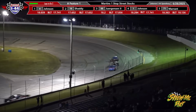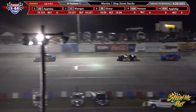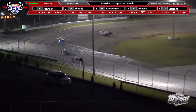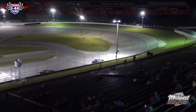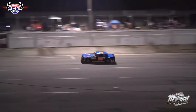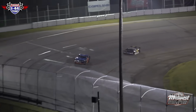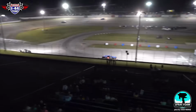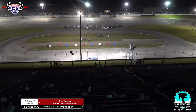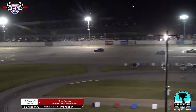Two more laps to go. Chris Johnson out front, the 16 of Mike Shaddy in second. One more lap to go for the 00 of Chris Johnson. Coming out of 4, checker flag is in the air for the 00 of Chris Johnson, the 16 of Mike Shaddy second. The 88 of Michael Jurgensen third, Tony Johnson fourth, and Don Morant, the 71, in fifth.